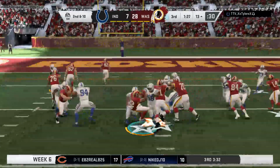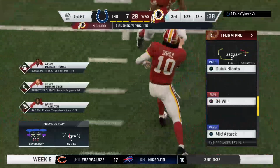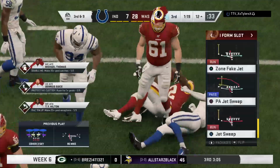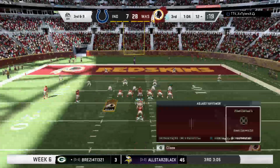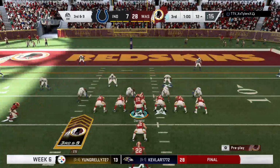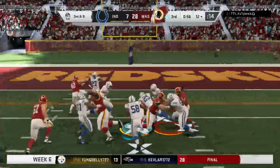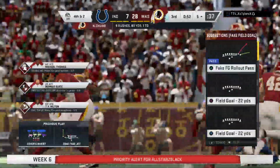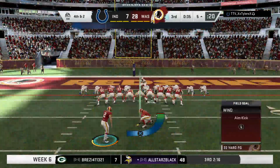A run for Nick Chubb. And he'll fight his way down right around the 12. Only a yard on the pickup there, so it leaves him needing a conversion here on 3rd and a tough 9. They run it again with Chubb. And he will not be able to get the first as he can get this only down to the 5. A good pickup there, 7 yards, but it brings up 4th down.